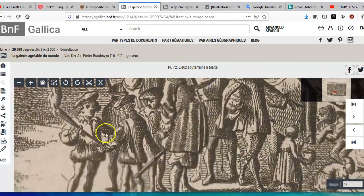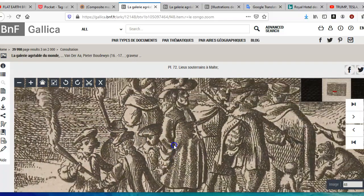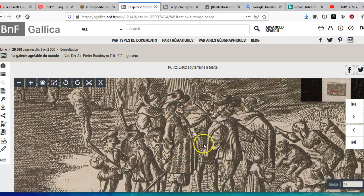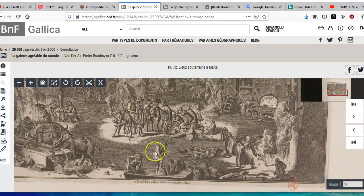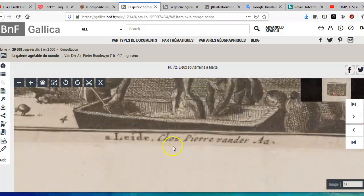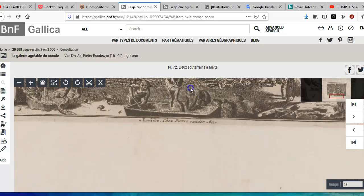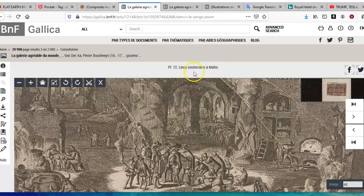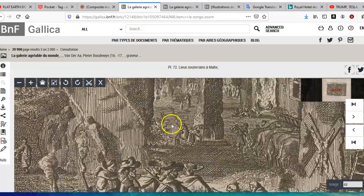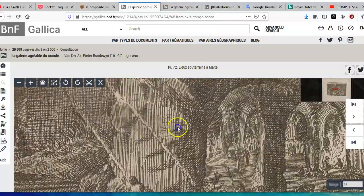Now, are these people short compared to these people? What's going on there? Are they kids or something? Doesn't really say. Lou Sauternes and Malta. So does that mean subterranean? Subterranean layer. I mean, this is a big place too.